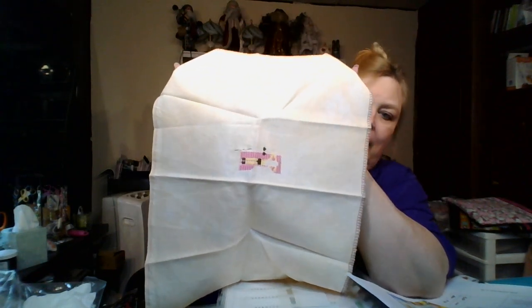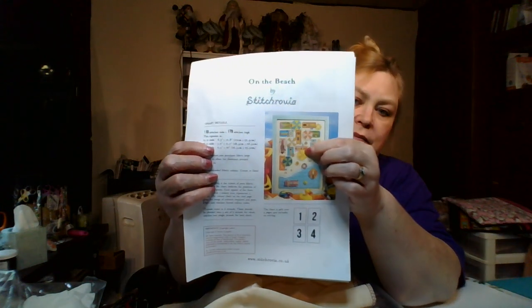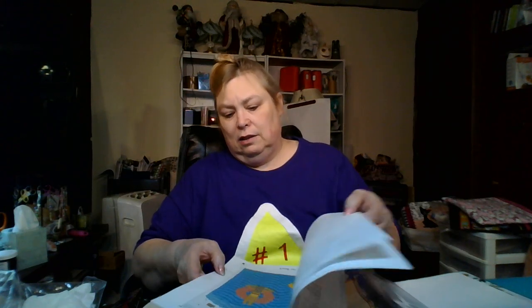So there is that. So I started in the center, which is right here. So yeah, I'm hoping to get quite a bit of this done. And since that's the center, let me see what page that's on. I don't know.